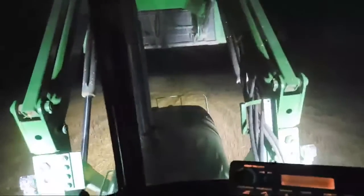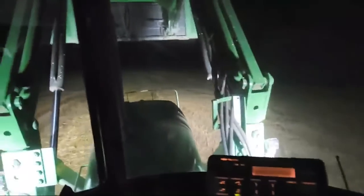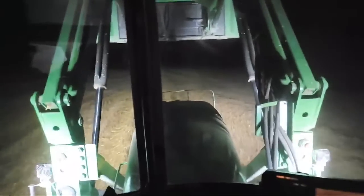Combining goats. The loader's up in the air, that's what's up, so I can see where I'm going. Blocks all my lights otherwise.